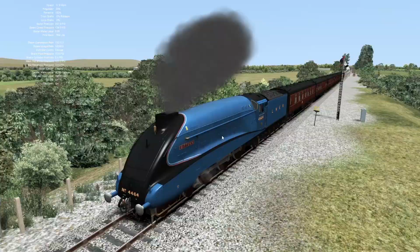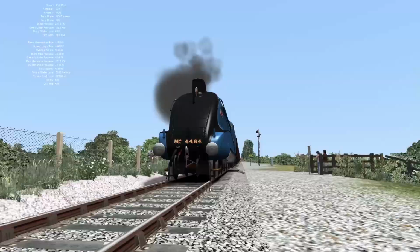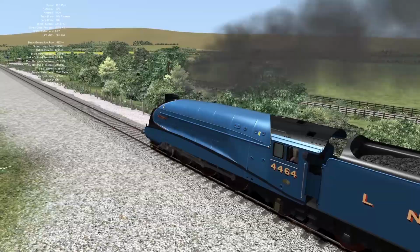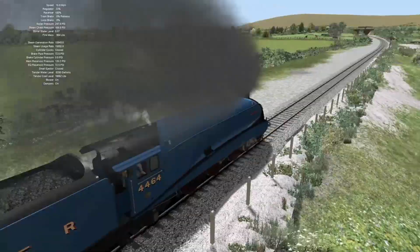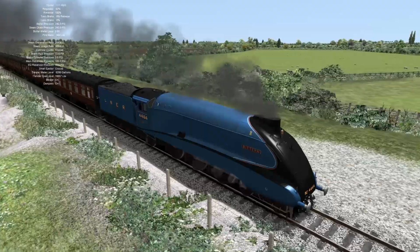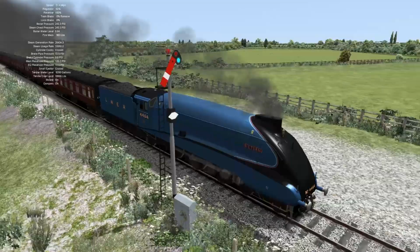Track is... that's okay. I mean, we've got some 3D texturing, especially on the ballast heads, like the chairs of the tracks. Ground textures, yeah. You can definitely see there's a lot of bad textures here. The sound on this A4 is awful, as you can hear. It is absolutely awful. The chuffs. Yeah, this sounds awful.